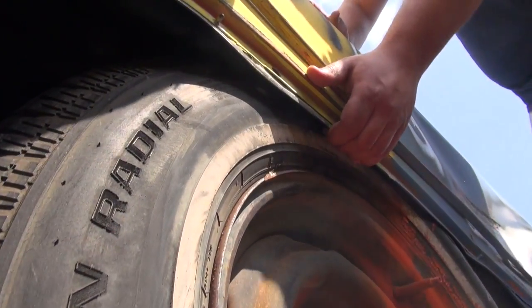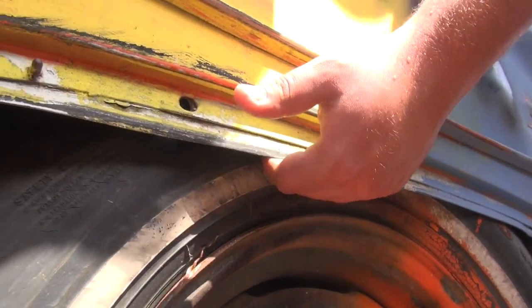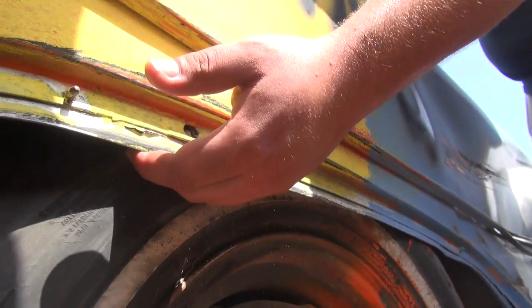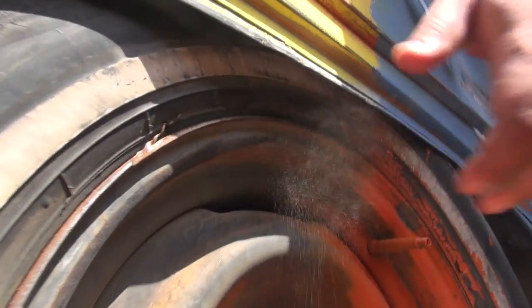If we could pry some of this out, because you are really close. Yeah, literally, it's on your tire. Is it rubbing? Well, much like my Cadillac, I can barely get my fingers between. It's that much of a clearance. One of those fixes you just wouldn't think you'd have to make.